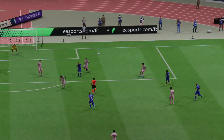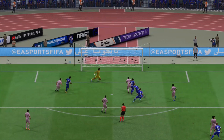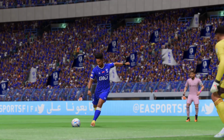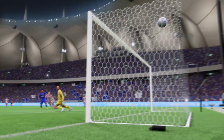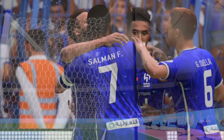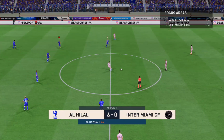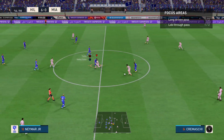Well, here it is again. Just look at the quality of the cross. It's inch perfect, and he makes the finish look so easy. What a good goal that is. Well, this is threatening to get out of hand. Just look at the scoreline.